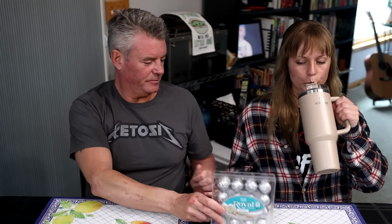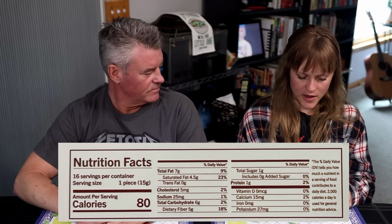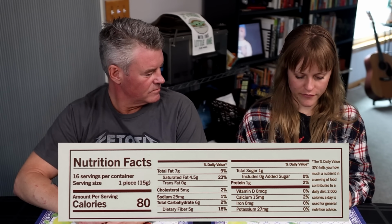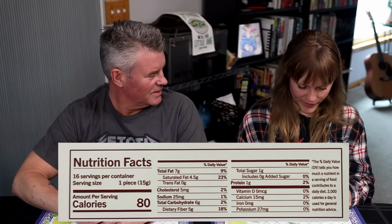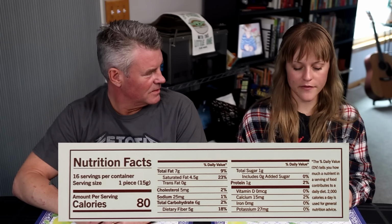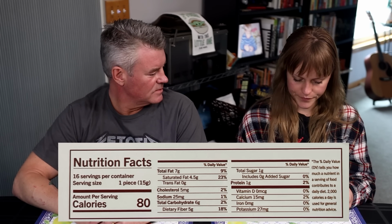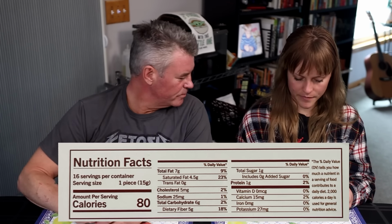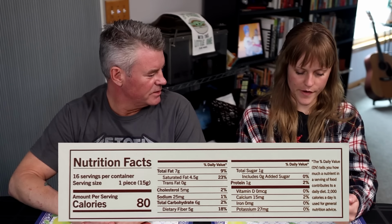All right. Would you like to do the honors on the truffles? Yep. Serving size, 1 piece, 80 calories. 7 grams of fat, 4.5 of which are saturated. I don't know if we include that. Total carbs 6, 5 of which are dietary fiber, 1 gram net. And protein? Missing anything? Protein? 1 gram of protein. Okay. Ooh. And let's read the ingredients.